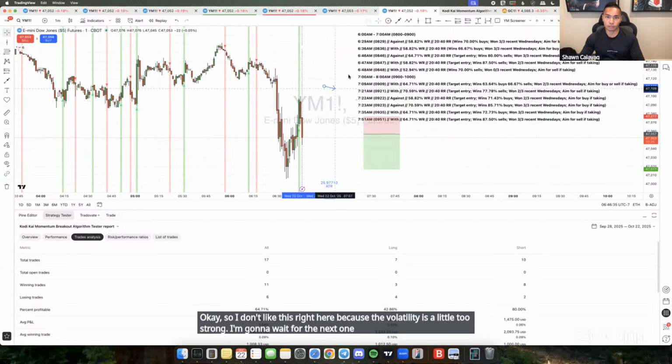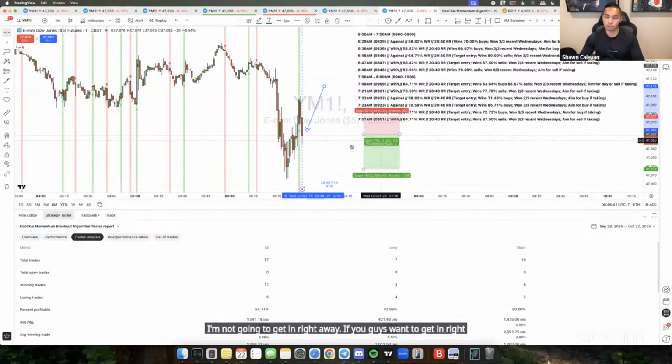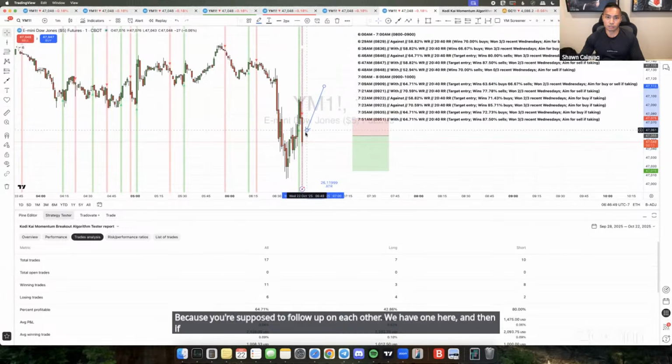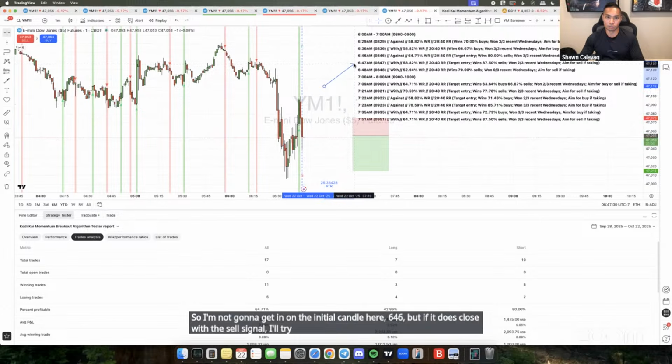So there's one right here at 646 and there's one that I have right after at 647. I'm not gonna get in right away. If you guys want to get in right here at 646, you guys can. I'm gonna wait for the next candle because you're supposed to follow up on each other. We have one here, and then if the sell signal here closes, it's supposed to be a follow-up with the continuation right there because it's with momentum. So I'm not going to get in on the initial candle here, 646, but if it does close with the sell signal, I'll try to get in right here at 647.